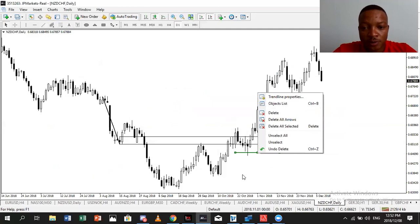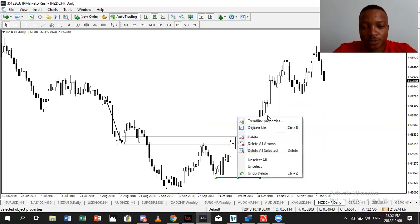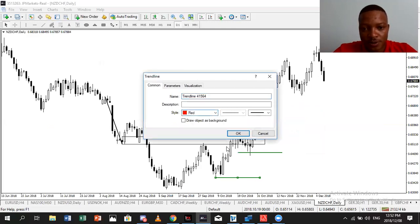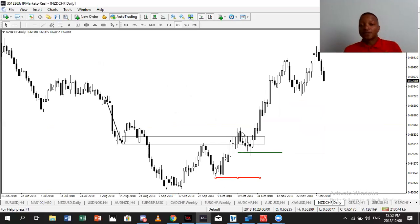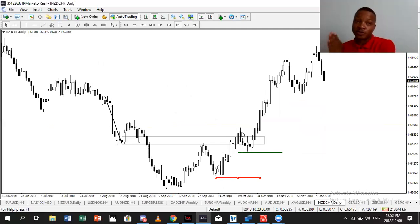Somewhere here it was our stop loss there. We don't care how far the stop loss is as long as it's hidden, right? We'd rather use 0.02, 0.05, 0.03, as long as it's hidden. We hide our stop loss below the previous low. When we are selling, we hide it above our previous high.